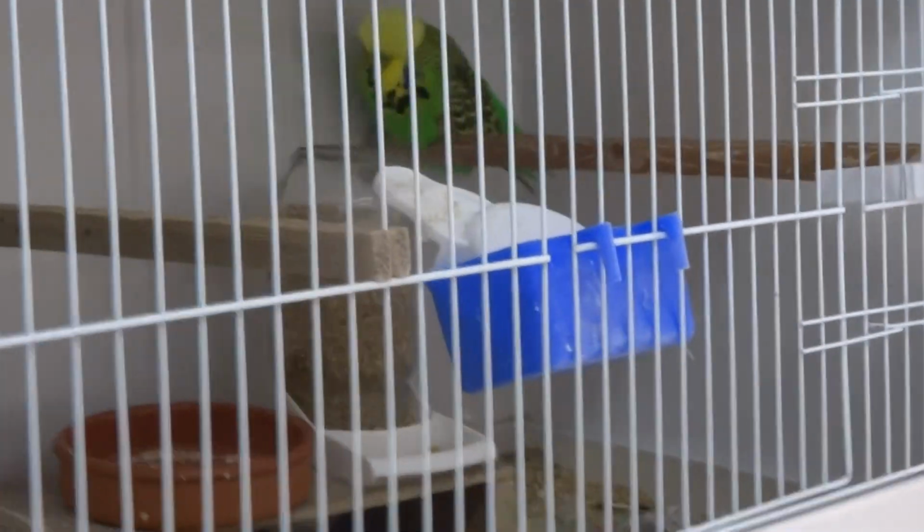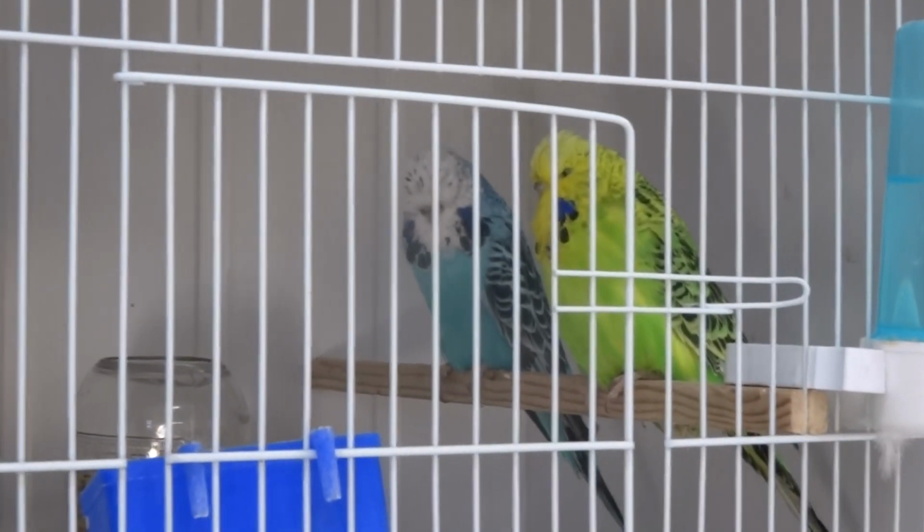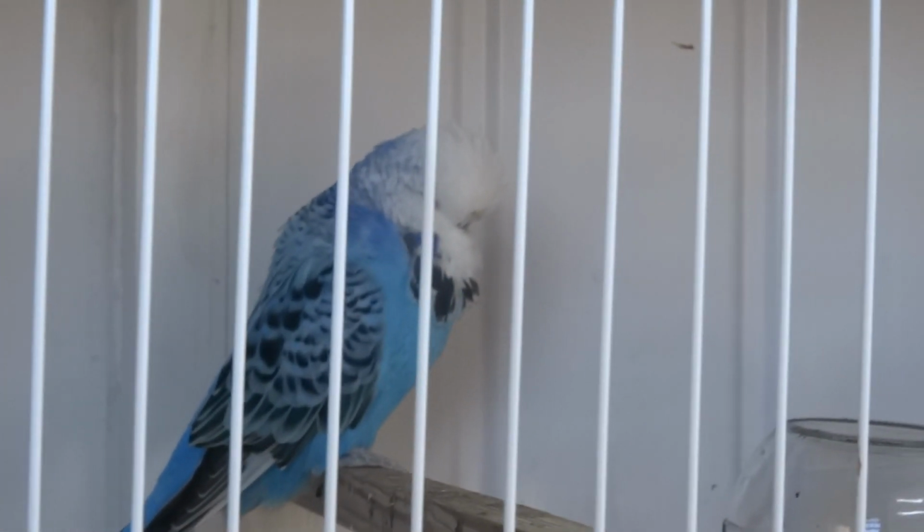And down to the lower level, this is where I've got my opalines. These are my opaline hens. And these are my opaline cocks. Quite like that one there, light green, and I like the blue as well.